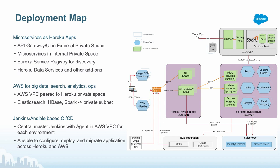So these two purple boxes, these are our private spaces. The one on the left is the externally accessible one. This has a public HTTP endpoint. And so the web browser, the web app, the mobile app, the partner APIs, the callbacks from Stripe, our payment processor, all those things come in through this public space. Into this public space, we deploy our user interface, our web app. And through the Fastly add-on, it gets pushed out into the CDN for availability to the browser.